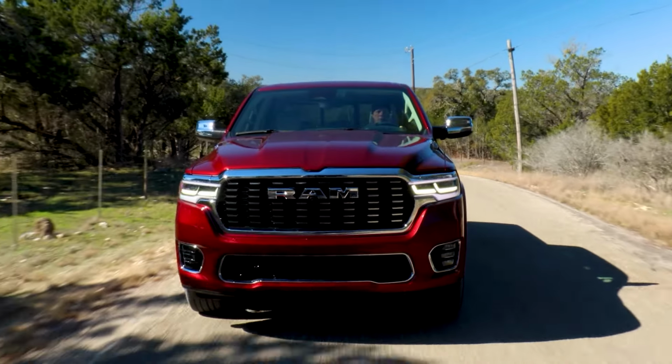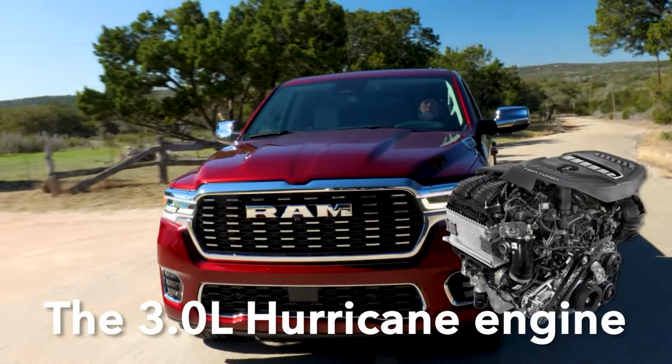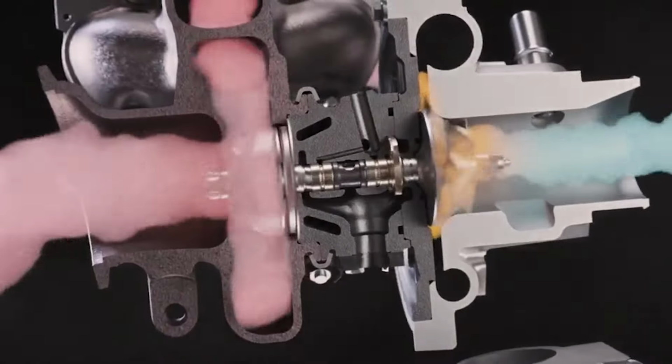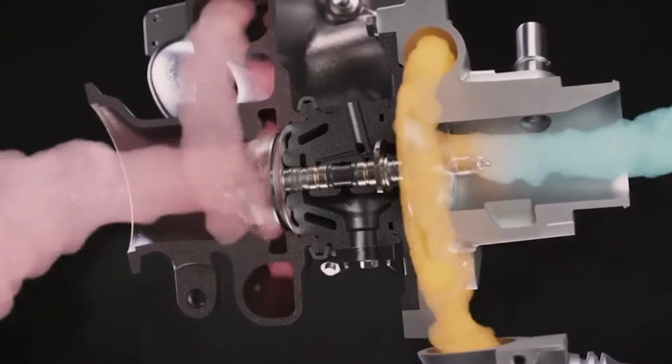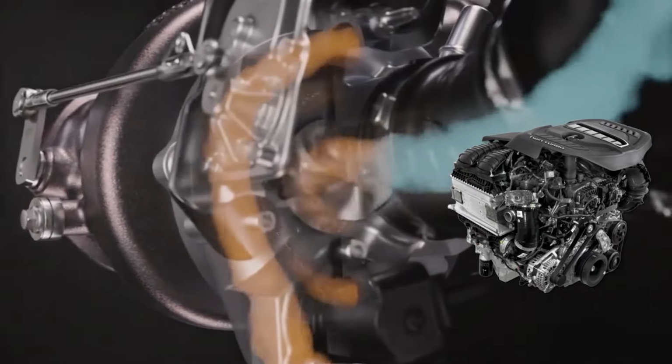Another very positive note when it comes to the 2025 Ram 1500 and its 3 liter Hurricane engine is the ability to tune this powertrain. Since this is a turbocharged engine, the tuning options will be excellent. This engine could easily push 600 plus horsepower with no major problems whatsoever.